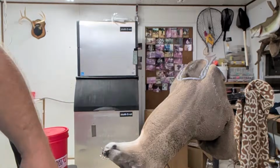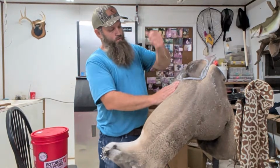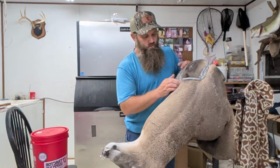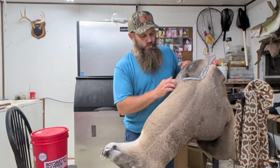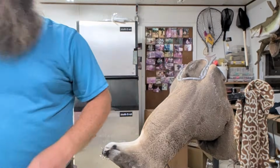So what I like to do, there's air bubbles in here. What I like to do is take that awl and just pop a hole in that mannequin, in that skin, and that'll force all that air out, and then it'll just glue right down. That's it.